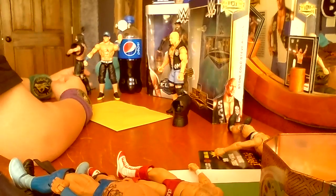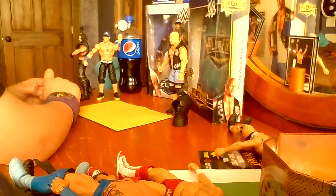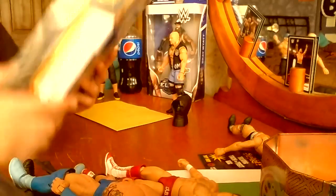So then there's John Cena and Seth Rollins. And the next one I have is one that I already opened also. But first I'm going to show you the box. It says, Hall of Fame, Class of 2014, Stone Cold Steve Austin.